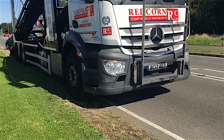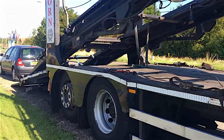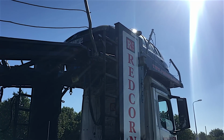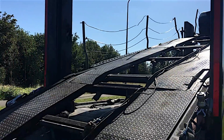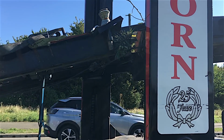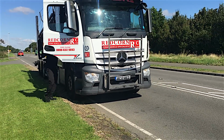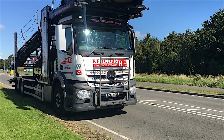Mercedes truck. Nice. Can you see the speed that car went up there? Wow. A stunt driver. I'll tell you something, he's done that before. Thank you very much. And there we have it. Redcorn Scrap Vehicle Specialists. That's the end of our Renault Clio. And he's off.